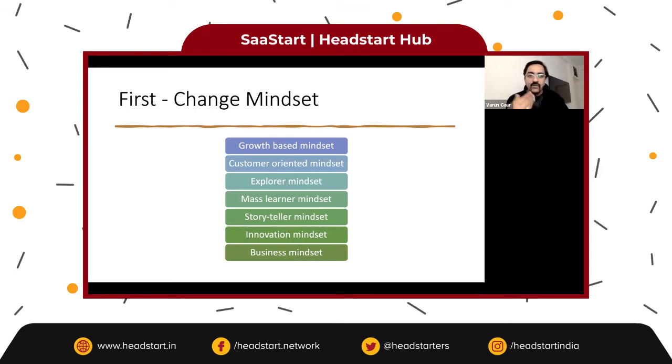The second mindset is the customer-oriented mindset. As I said, you have to get involved with the customers. You have to talk to your customers. You have to run some surveys before you launch a product. And once you launch the product, you take their feedback on various modules, features, pricing, and the overall support system.